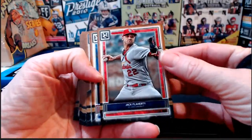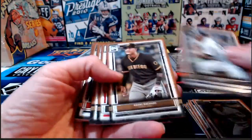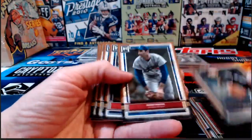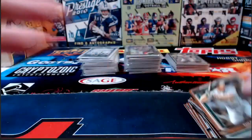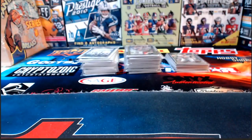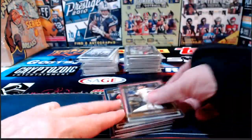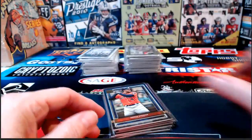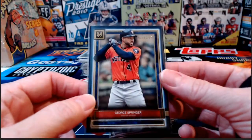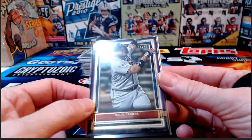So first we're going to just buzz through our parallels here. These obviously are unnumbered, but they are just 1 per pack, so I do generally try to cruise through them and let you get a little look at them again. The numbered ones come out like this. We've got the Oakland A's to 150 with Mark McGwire. To straight up 50, it is Yelich and the Brewers, the Astros to 150 with George Springer.